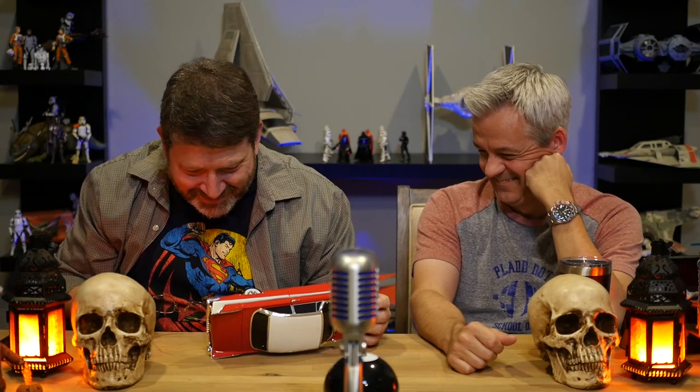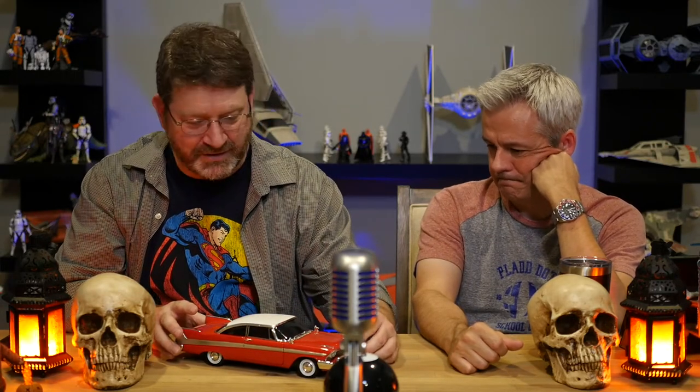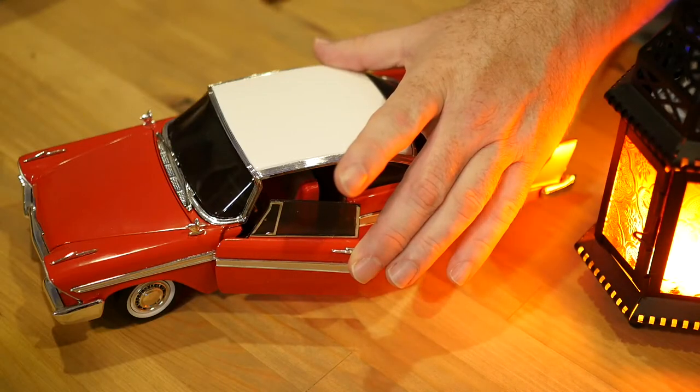Let's see. I don't see it here. Tomy did it. Yeah, I think they did a lot of cars. This is because you can get the Ecto-1 from Ghostbusters and the Batmobile and everything. But this car is very well done.